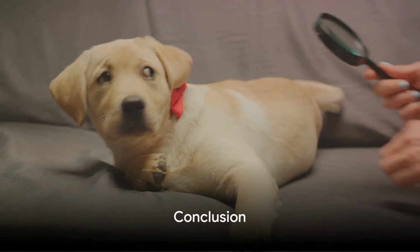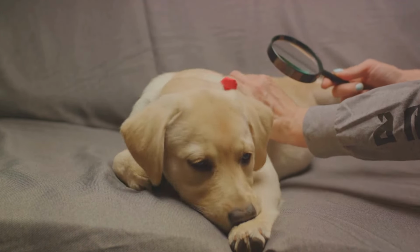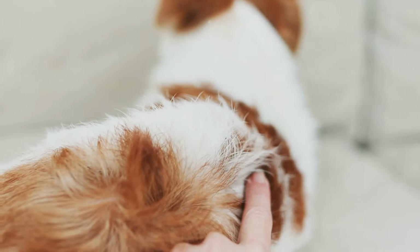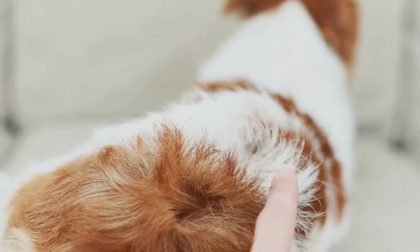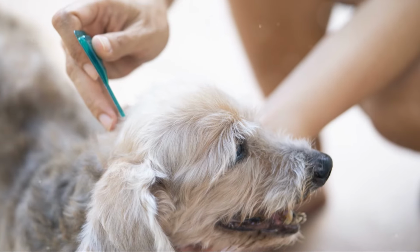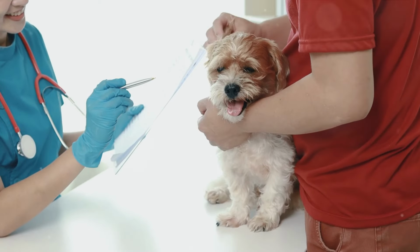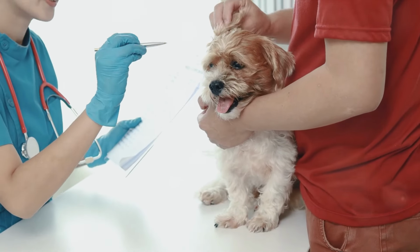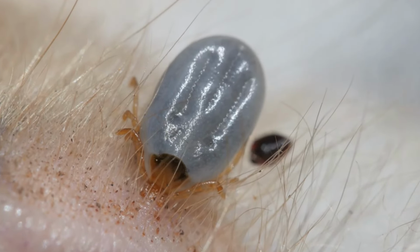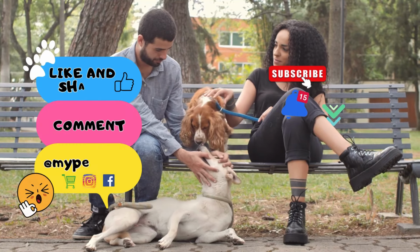By following these steps, you can minimize the risks associated with tick bites and ensure your dog remains healthy and happy. Thanks for joining My-Petsible Funny Pet Lovers in this comprehensive guide on tick prevention and care. Remember, regular checks and preventive care are key to keeping your dog safe from ticks and the diseases they carry. Stay vigilant and proactive in your pet care routine. Always consult with your vet for the best tick prevention strategies tailored to your dog's needs. Together, we can ensure our pets lead healthy, tick-free lives.